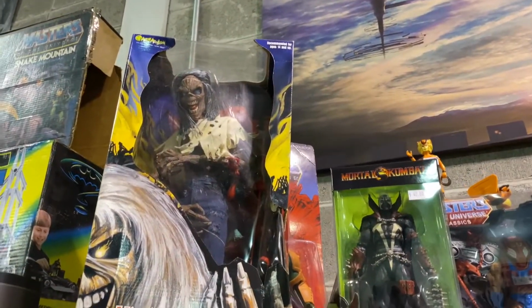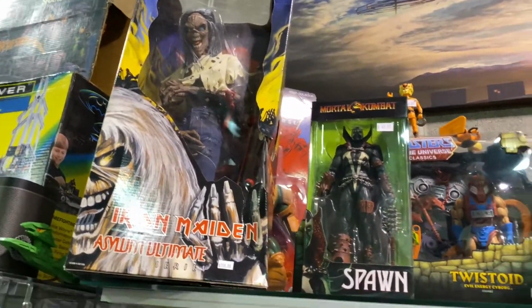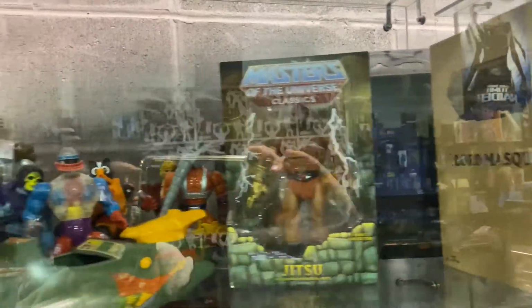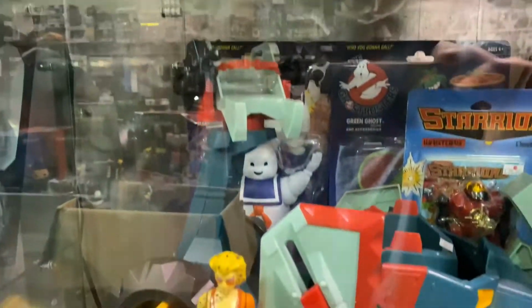It's a pretty cool carded Michelangelo. Iron Maiden. It's a big, like a 15-inch figure. That's on my wish list. And then here we have some Masters of the Universe. Most of them are vintage. There's also some new stuff thrown in there as well.